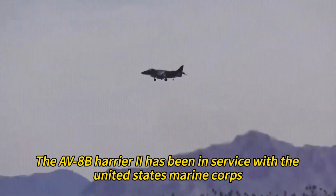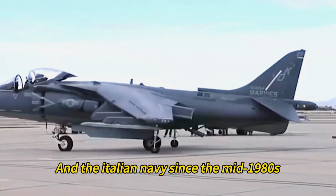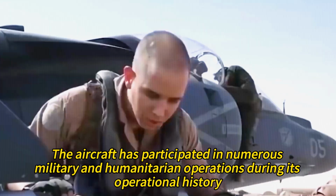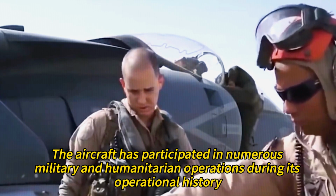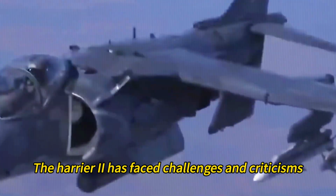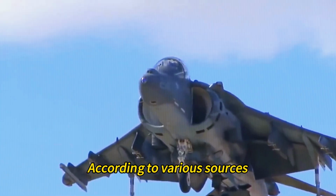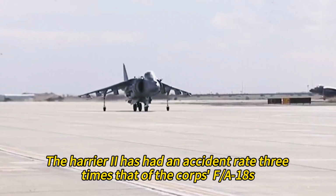The AV-8B Harrier II has been in service with the United States Marine Corps, the Spanish Navy, and the Italian Navy since the mid-1980s. The aircraft has participated in numerous military and humanitarian operations during its operational history, proving its versatility and effectiveness. However, the Harrier II has faced challenges and criticisms, especially regarding its high accident rate and safety issues. According to various sources, the Harrier II has had an accident rate 3 times that of the Corps' FA-18s.